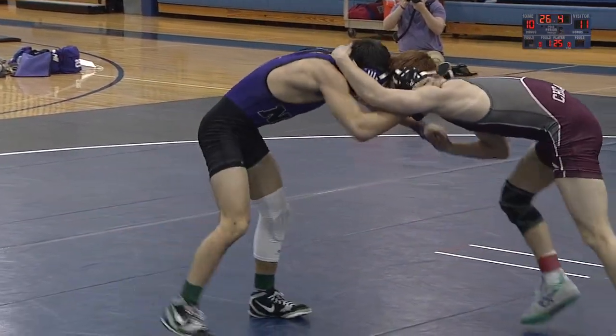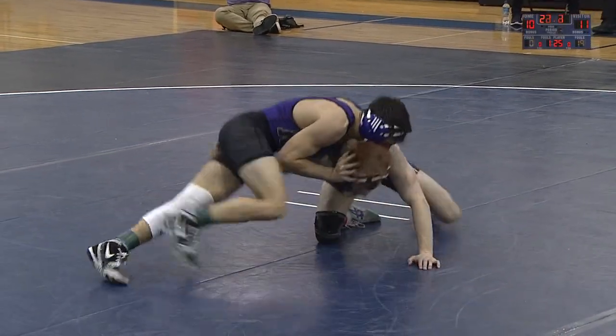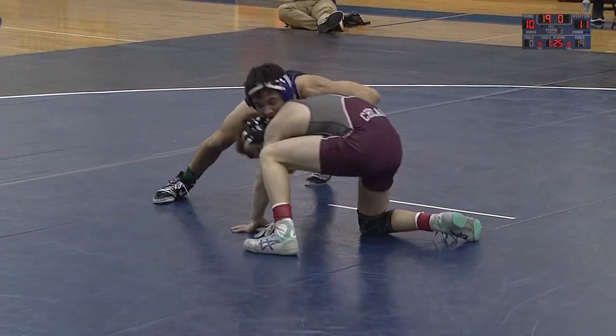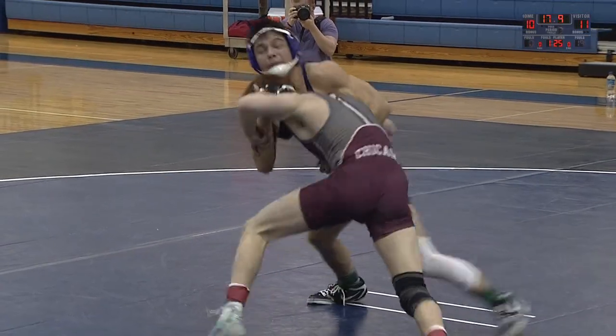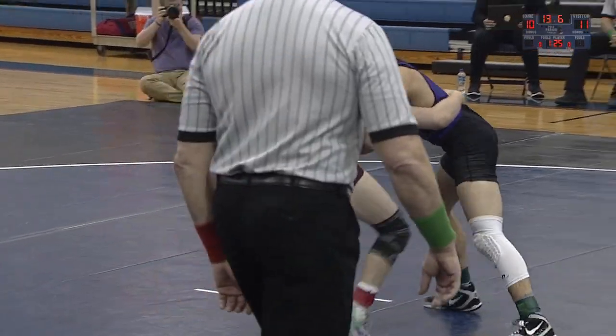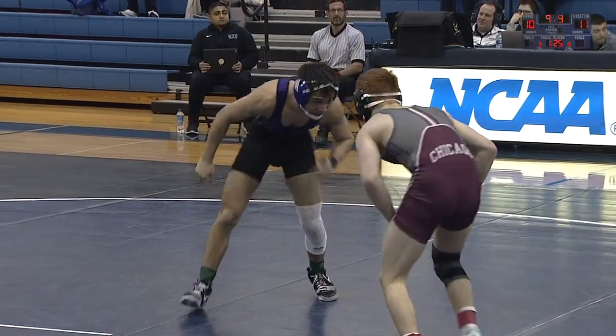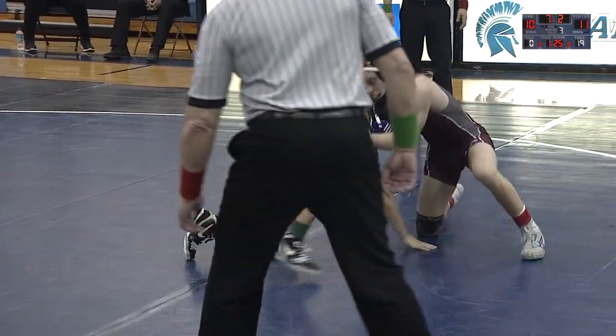Should be able to win it, 30 seconds. You've got to remember again, Traub already has one stalling call, one stalling point. So if he gets another call for non-action, it would be another point awarded to Keltz. This would be a 3-point win for Chicago. See if the ref is going to.